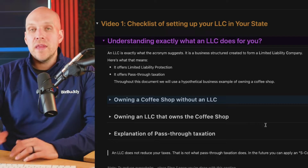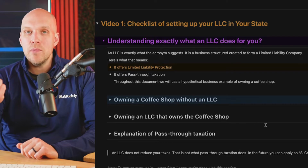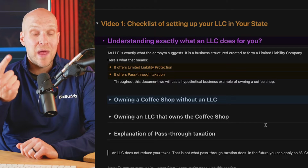Now, to better explain all this, we're going to zoom out a little bit and talk about what an LLC actually does for your business so that we can zoom in and then help you get your LLC set up and set up correctly. Now, the LLC does two things. It offers limited liability protection, and it also offers pass-through taxation.